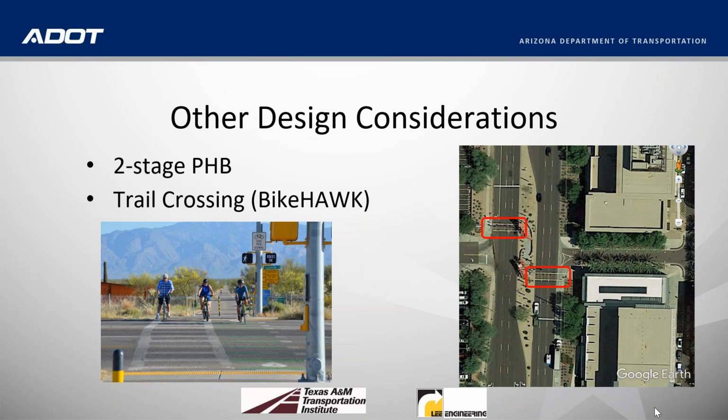Now they synchronize them because they're very closely spaced signals, and they're real close to the signals both north and south of that one. But because it's two-stage, you can synchronize each direction independently. A very good application done by the city of Scottsdale.